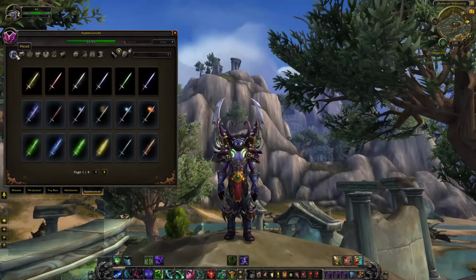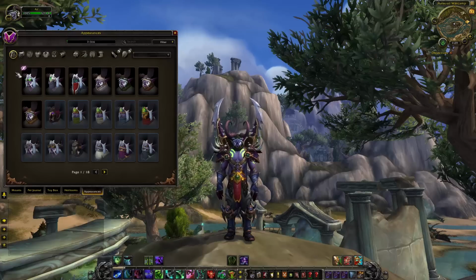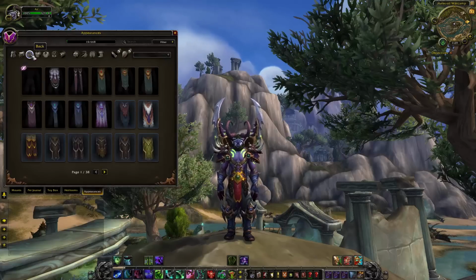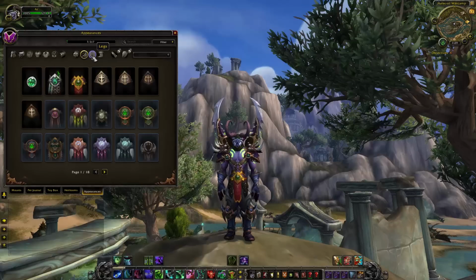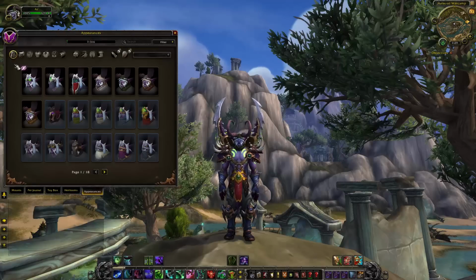So let's just go back to head, because it's just the best place to start. You can do a couple of things. Number one, if you've got this purple icon here, that just means the removal of the item. This item can physically be removed from your character. You'll also see it on shoulders, because in Legion, shoulders are also going to be able to be taken off. You'll also see it in backs as well, because we can also hide our back, but not on chests, not on shirts, not on tabards or wrists or hands, waists, legs, feet, etc. Those three items can be hidden from your character.